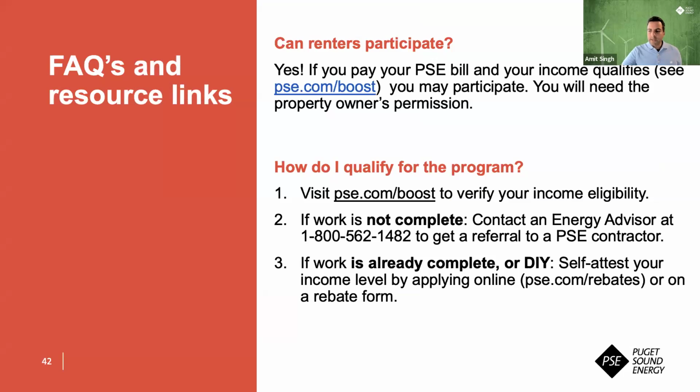A couple of frequently asked questions about efficiency boost. Can renters participate? Yes, they can. You would need to get the landlord's permission, the property owner's permission. And it also depends on who is the bill payer. We want the bill payer to be the person who is income eligible, since the benefit in the form of lower energy bills does go to the bill payer. So if you pay the bill and you're a tenant, and you get permission from the property owner, then you could qualify for those rebates.